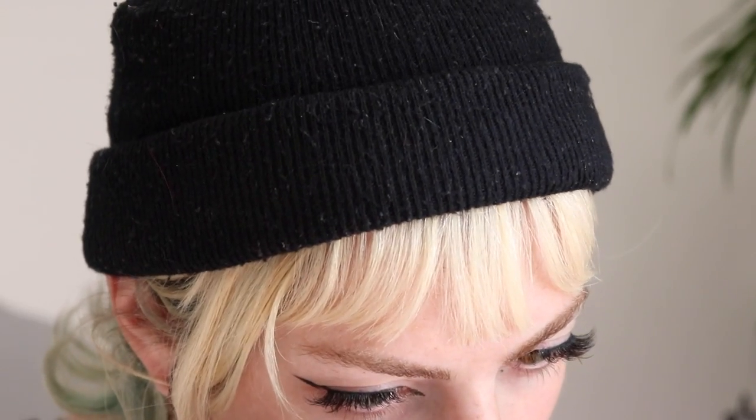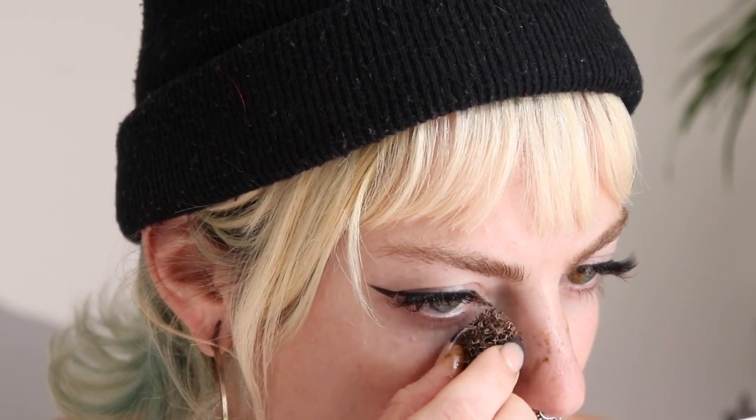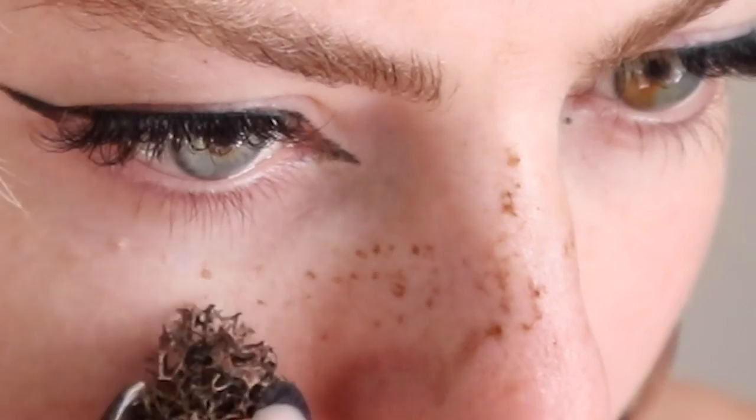Oh my god, there's too much self-tan on it. Maybe I should do a different side of it. Oh yeah, this works better. I do have a stripe on my nose right now, but yeah. Oh yeah, that works, that works.